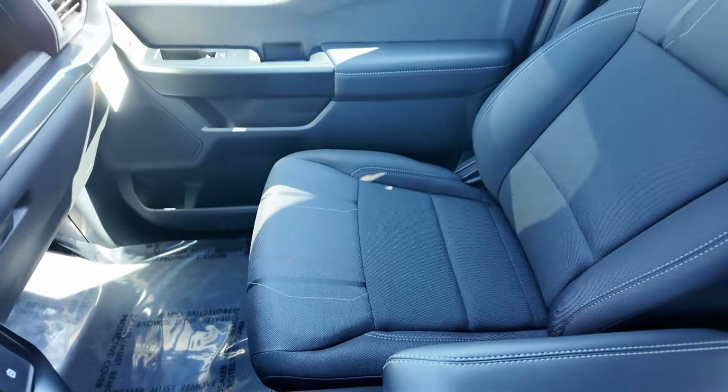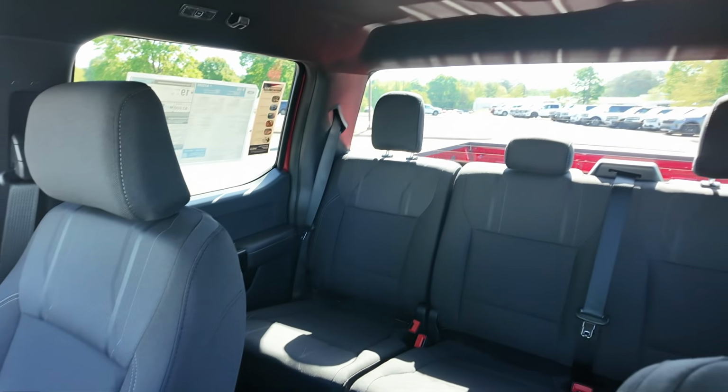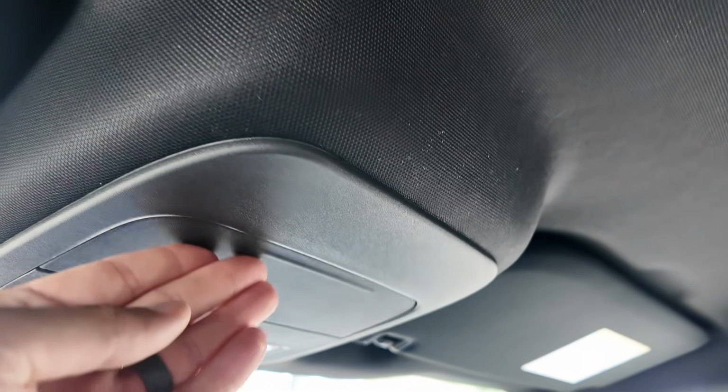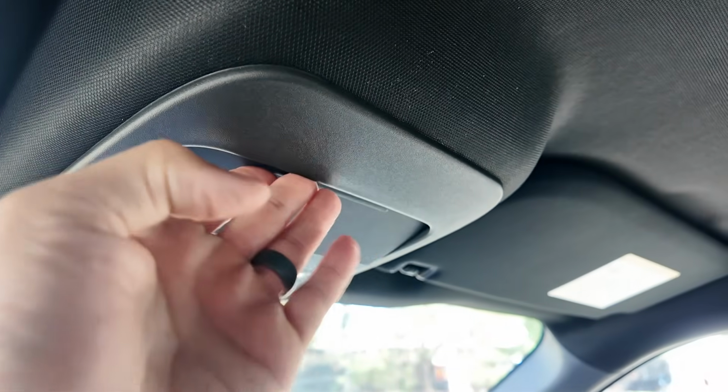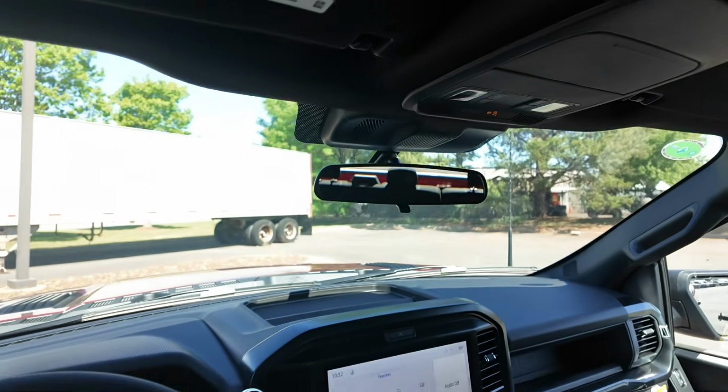This is really just a basic interior. A little interesting given it's a sporty exterior. Solid rear glass, just a black headliner. And then up above, we can pop that down for a nice sunglass holder. We have all the dome lights and then just a manual basic mirror.